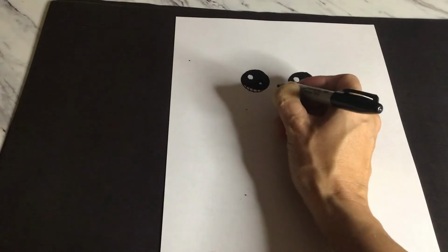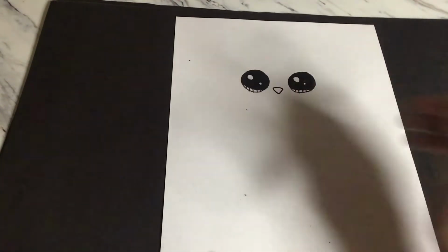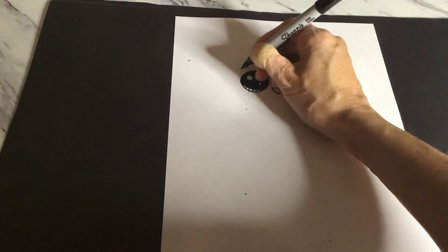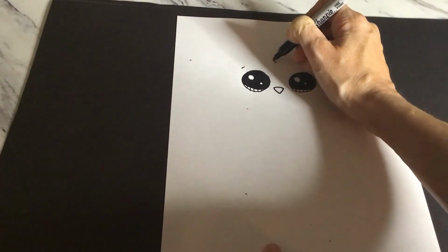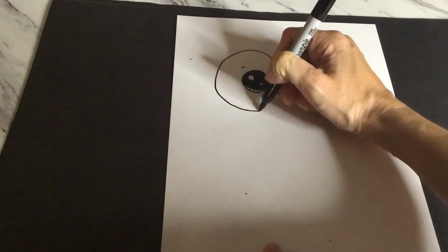Next, we're going to focus on the nose. So it's almost like a triangle right in between the two eyes, upside down, teeny tiny nose, flat at the top, pointed at the bottom. Let's draw those cute little eyebrows. And then directly above from the nose, we're going to start the owl's head.